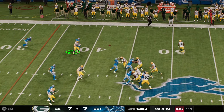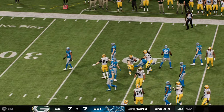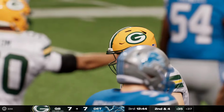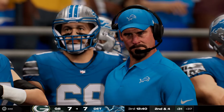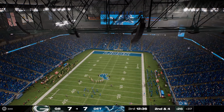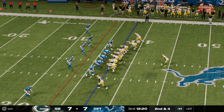To pass, here's Jordan Love. The throw taken in by Sims. So the completion good for 6 yards, and that'll make it second down. How about the timing on that one? Boy, they were in sync, weren't they? 3-step drop, ball's out of his hands, right to the tight end. Nice completion, just like they do it in practice. So from the 37, here's a second down and 4.